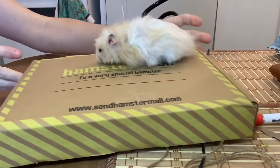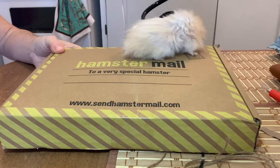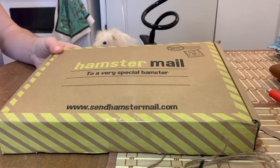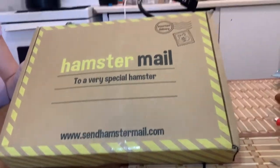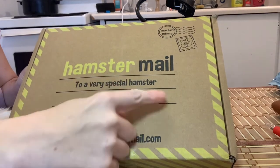So there's Georgie with his hamster mail. It's a little box. It came 1 week after they sent it. They always send it on the 21st of every month, and this came on the 27th. So this is the March box. And it is Sendhamstermail, important delivery, hamster mail to a very special hamster.